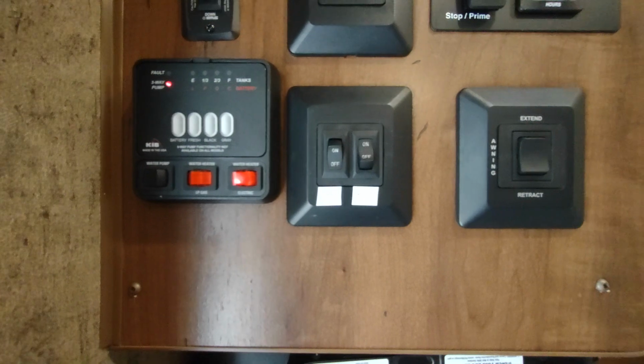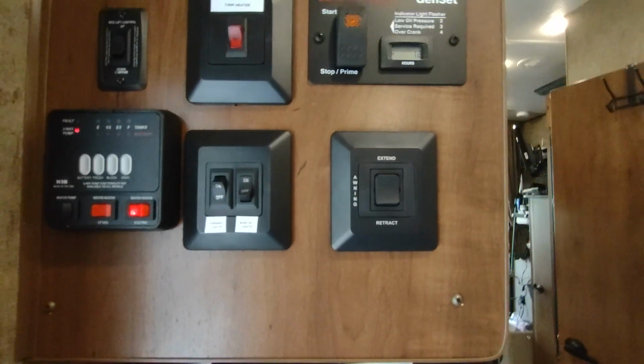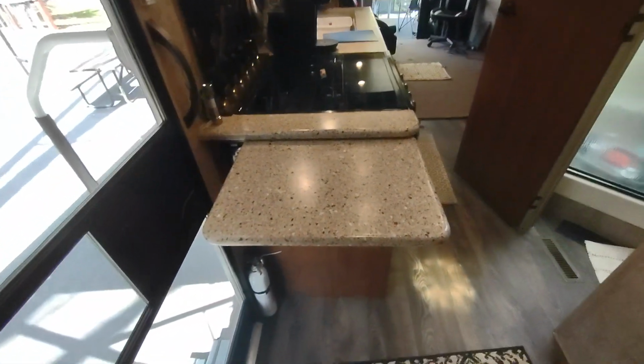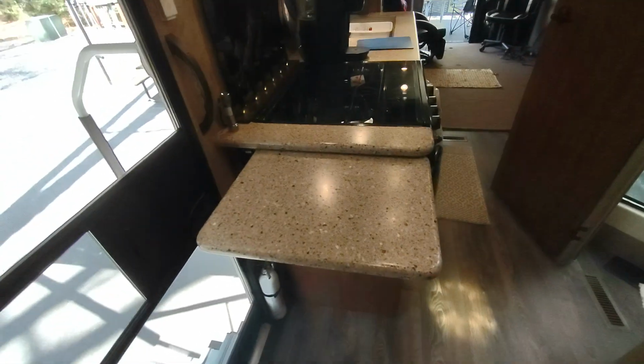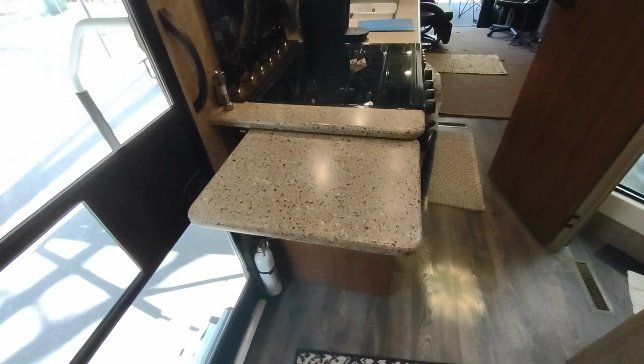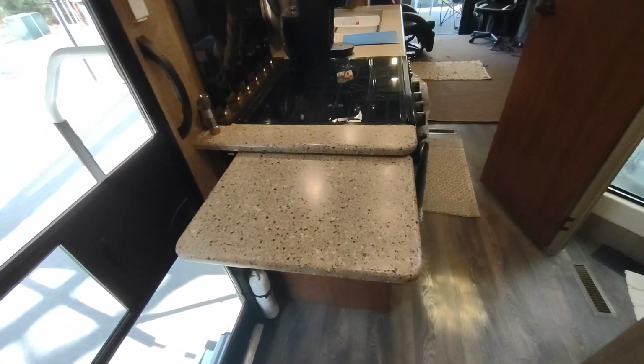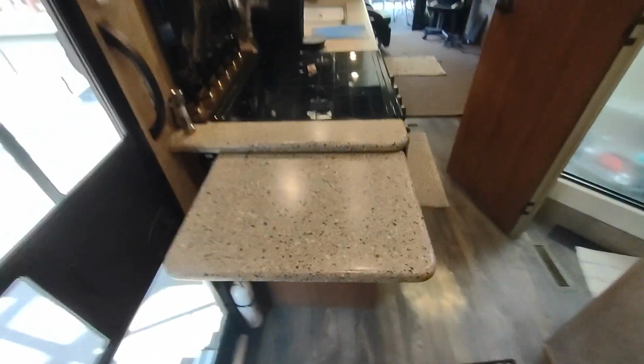Main lights. We had to label everything because after a while it got confusing trying to remember. That extends the awning. We have an extension here. It doesn't completely block the door. We can still get around it, but it's really good for working on anything in the kitchen, cutting stuff, extra pot, fixing tacos. Every inch counts in a trailer.